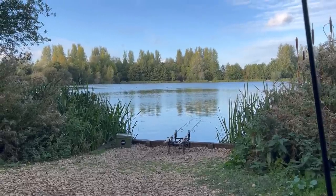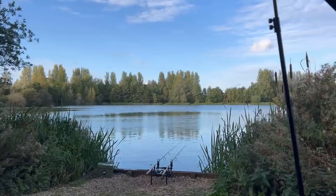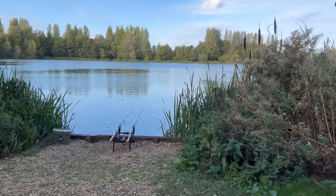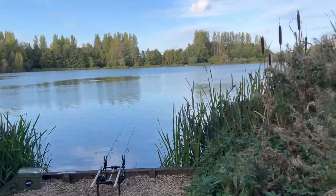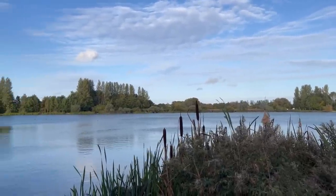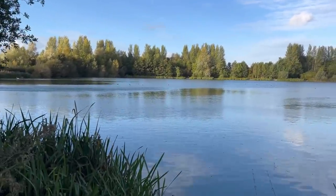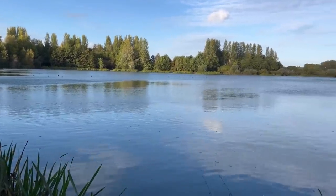Well, the evening is slowly drawing in. Weather's actually really good. The sun's come out just as it's going to start to get dark. And it's looking bloody lovely out there. Little bit windy, a little bit on the cooler side, but you've got to expect that this time of year. Back end of summer.